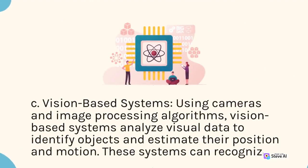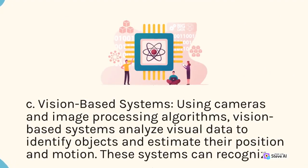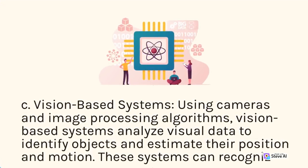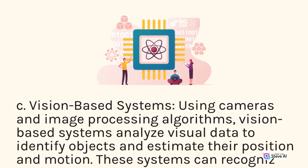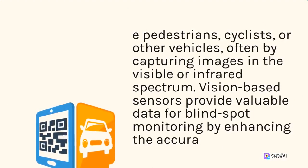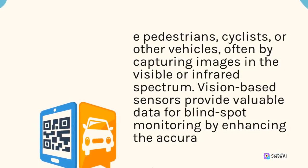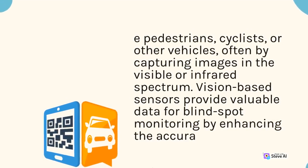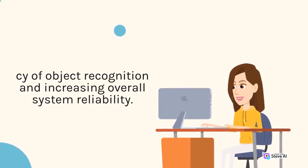C. Vision-based systems. Using cameras and image processing algorithms, vision-based systems analyze visual data to identify objects and estimate their position and motion. These systems can recognize pedestrians, cyclists, or other vehicles, often by capturing images in the visible or infrared spectrum. Vision-based sensors provide valuable data for blind spot monitoring by enhancing the accuracy of object recognition and increasing overall system reliability.